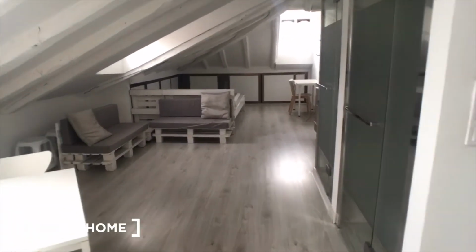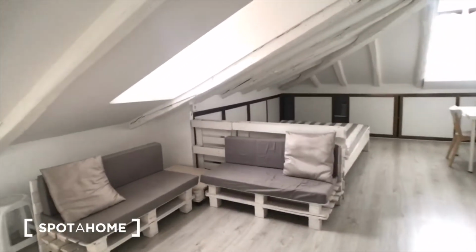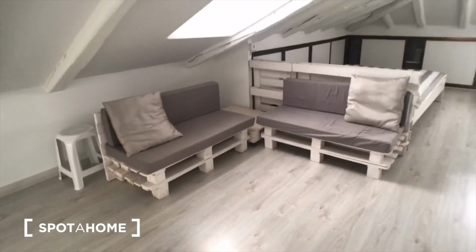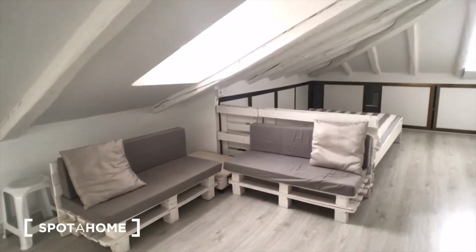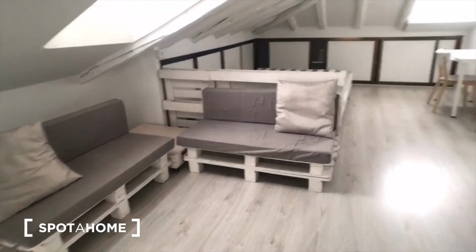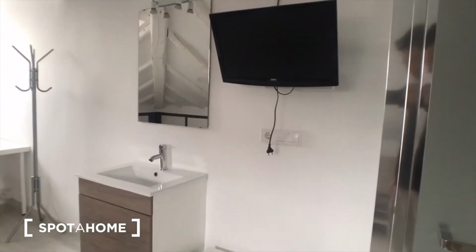So moving into the living area here, we'll see that we have our 2 couches, and I like how they use the pallets here to create them. But it's perfectly tucked under the roof, which slants there, which is great. And it's a nice little resting area, across from which we have our television.